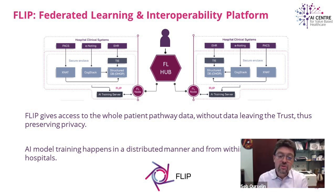And that's really where you use other types of machine learning solutions or natural language processing, which enable you to mine and to label unstructured data, to make them structured, and then you can connect them. But very importantly, you can actually query those data at scale across those different trusts without bringing them all together into one single place. And therefore, your model training will happen in a distributed manner within each of those hospitals without moving the data. Next slide, please.